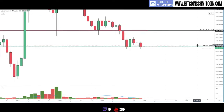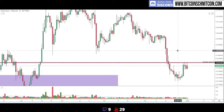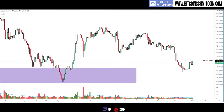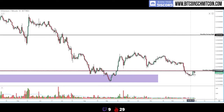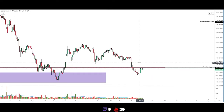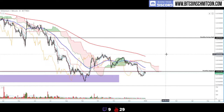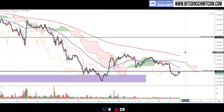0.0185-ish. So keep an eye on this monthly support as we zoom into something like the daily. Right now, this just looks like a bearish retest of that monthly support. We broke well below it. Boom. We see a rally, and we're getting rejected off of this. Again, not a reason for me personally to be looking to go long here. This just doesn't make much sense to me. I think there are still further lows in this future. And when we look at something like the cloud model, this is a bearish model.